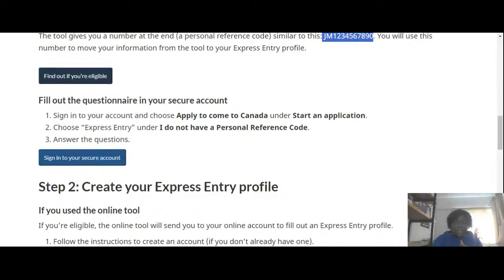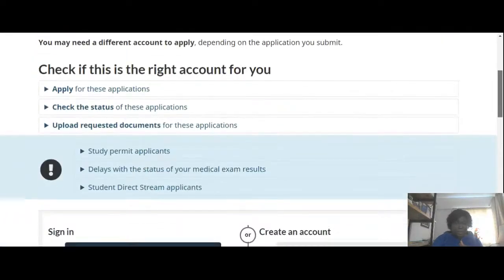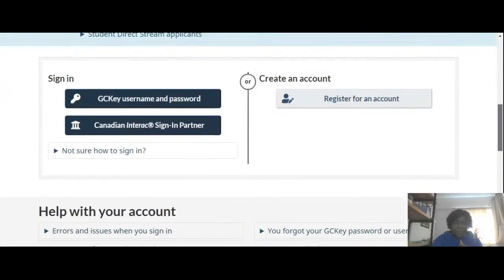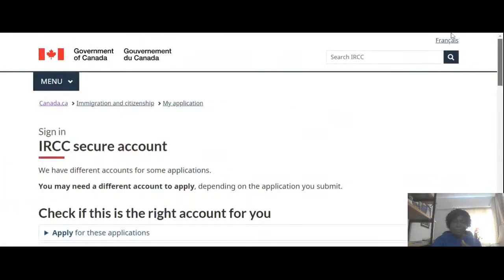Then after that, you will now choose, okay, let me click it so you can see. Check if this is the right account for you. All right. So like I said, you come here, then you first create an account. Once you create your account, then you can now choose apply to come to Canada. This is the IRCC secure account.